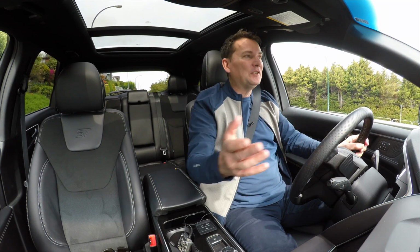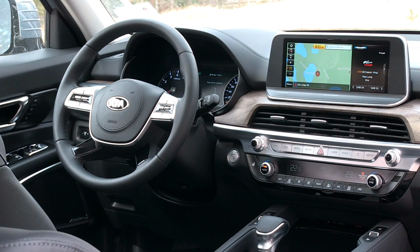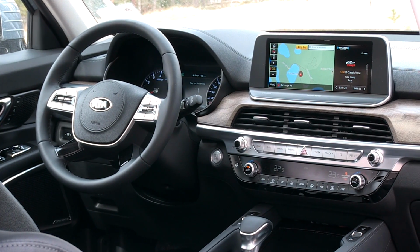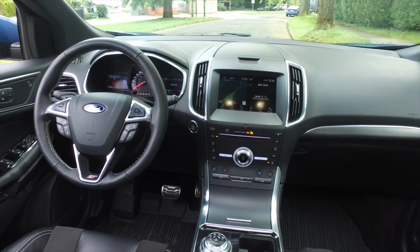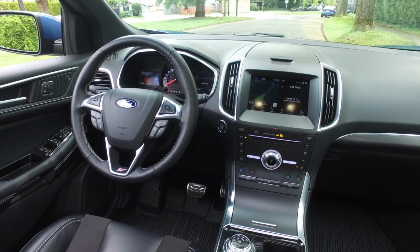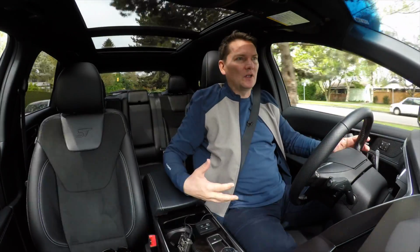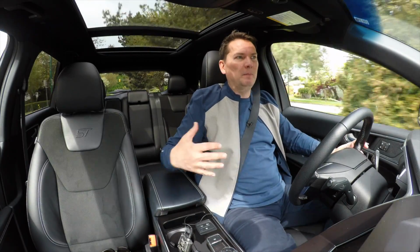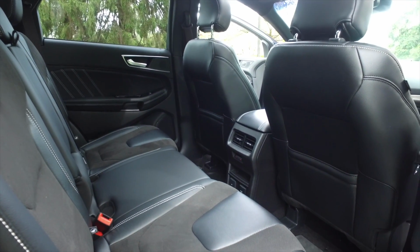You know, last week I was driving that new Telluride from Korea, and that interior on that product compared to this, it's night and day. That looks premium. This looks inexpensive. It's got a nice big panoramic roof. The seats are comfortable, except they don't go low enough. The back seat is roomy. It's got a big cargo area. It's everything you want in this size of vehicle.